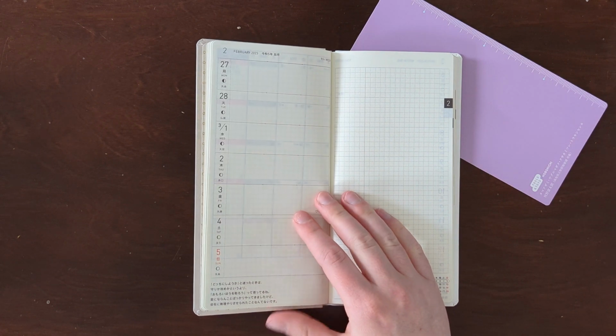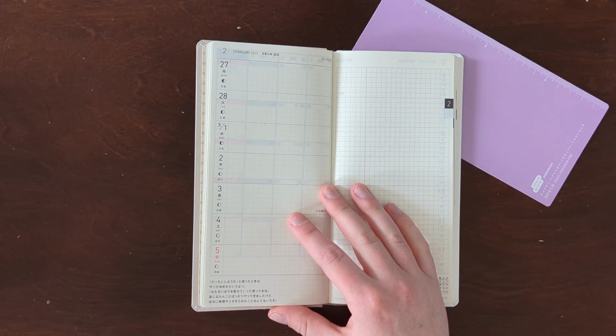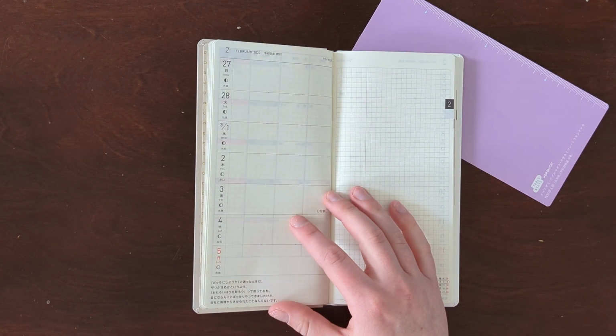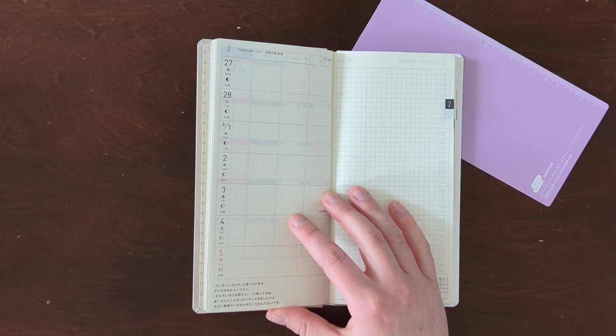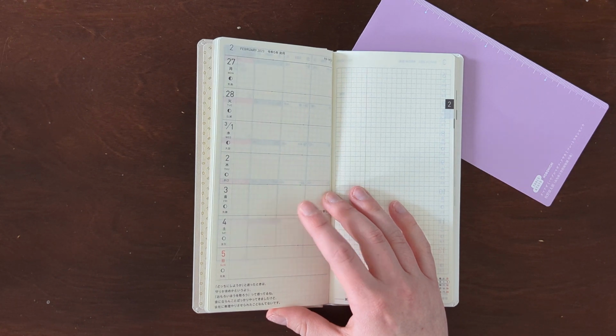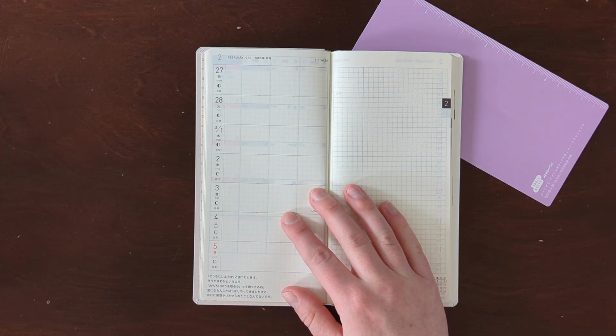So I'm going to use this to keep track of the 12-week year, which is based on daily and weekly steps to accomplish what you normally would accomplish in 1 year in a matter of 12 weeks. And I'm going to get this all set up in another YouTube video.